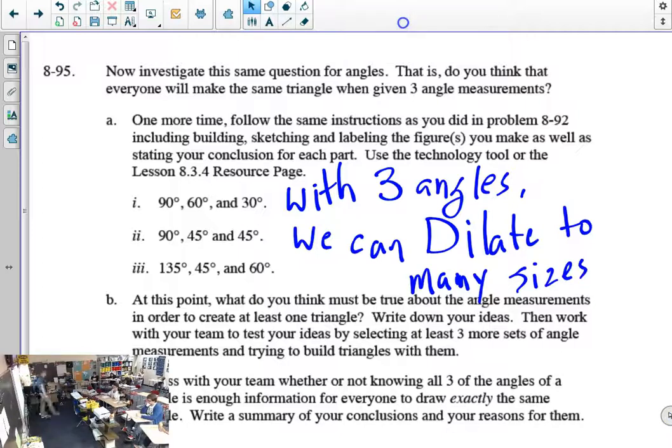Now, that doesn't mean the angles change. The angles can stay the same, and it can get bigger, or it can shrink down, and the angles will all still be the same. Does that make sense to us? That triangle up there, the 30, 60, 90 that I had in the middle of my page, that's your proof right there. All of those triangles are 30, 60, 90, but they're different sizes.